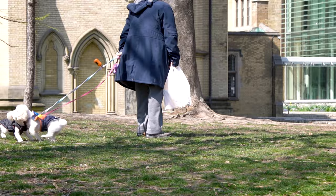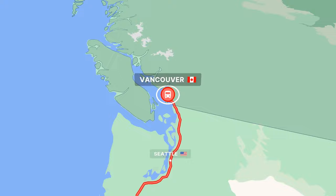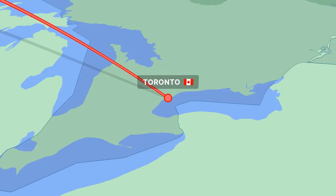Days ago, we were in Vancouver trying to figure out the absolute cheapest way to get to New York. Turns out we can get to the East Coast pretty easily with a cheap flight. So we've flown into Toronto to catch an overnight bus tonight that's going to take us 12 hours across the border and into New York.